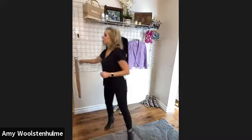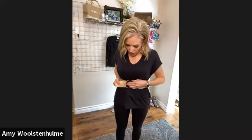So let me show you what I do with a belt. Now we have a really great belt on our line this season called the dual belt, but it's packed away. So let me show you what having just a big chunky belt over a little black t-shirt will do. It immediately draws your eye in and balances out and creates that hourglass figure that I actually do not have.